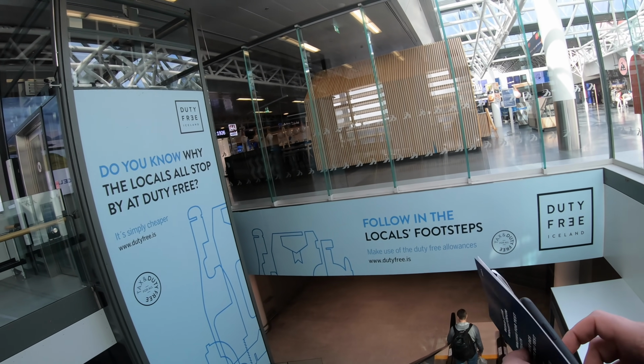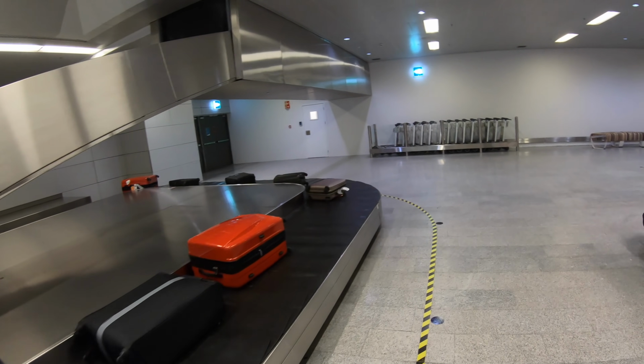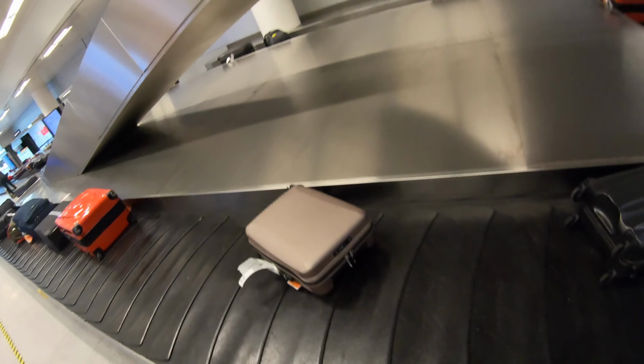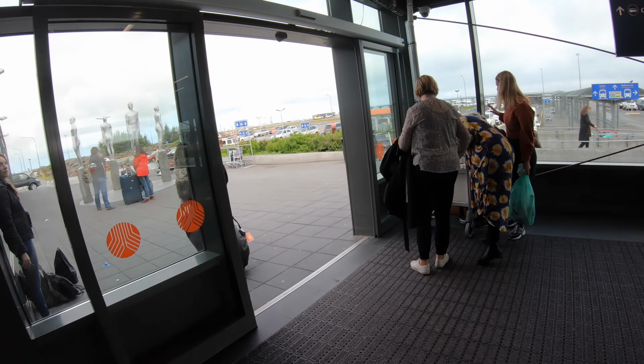So all swabbed and tested, and then you're free to leave the airport while you wait for your results. You can actually go anywhere you want as long as you are contactable by phone in case they ring you to tell you that you've turned out positive. For me, I was just going to take a short walk to the airport hotel and wait for the results to come through.